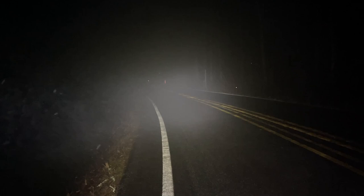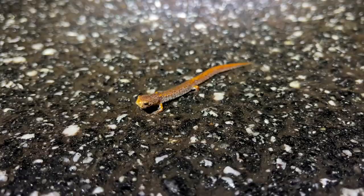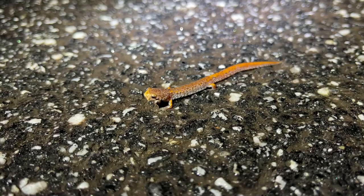All right, guys, here's yet another four-toed salamander. Probably gonna end up being the most common species of the night. Smaller one, looks like. Yeah, a little bit smaller than the others. But I might stop showing these guys unless something extraordinary pops up. So, another good-looking four-toed.